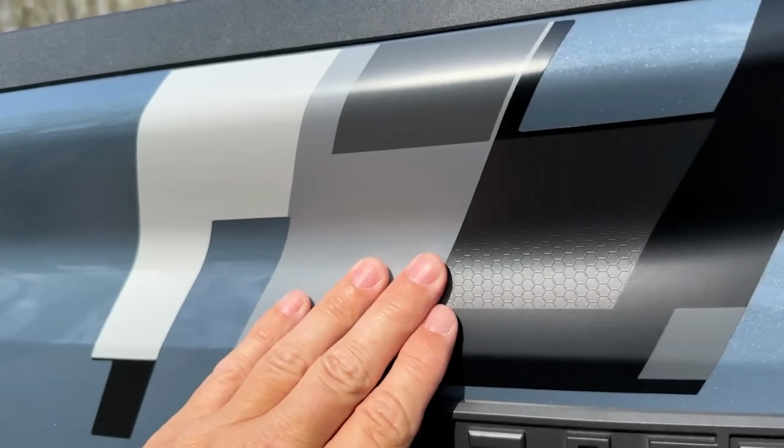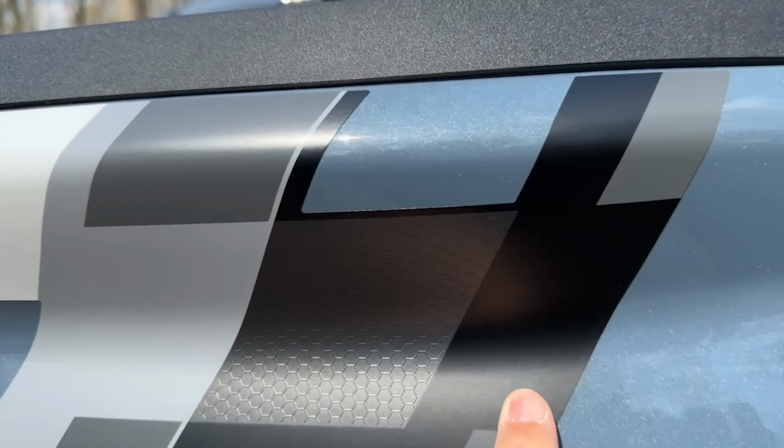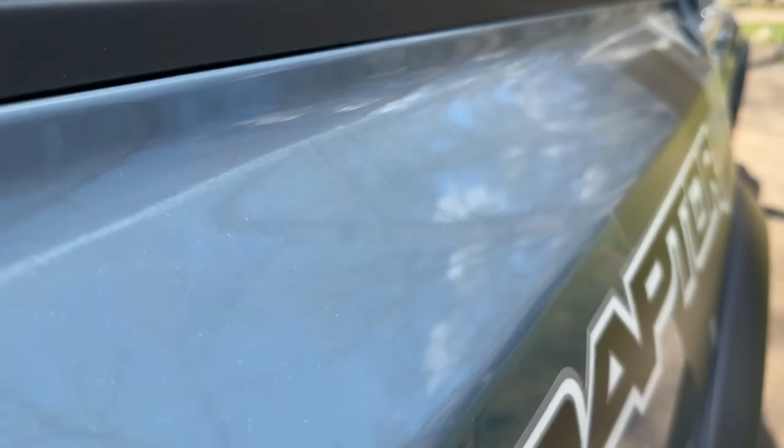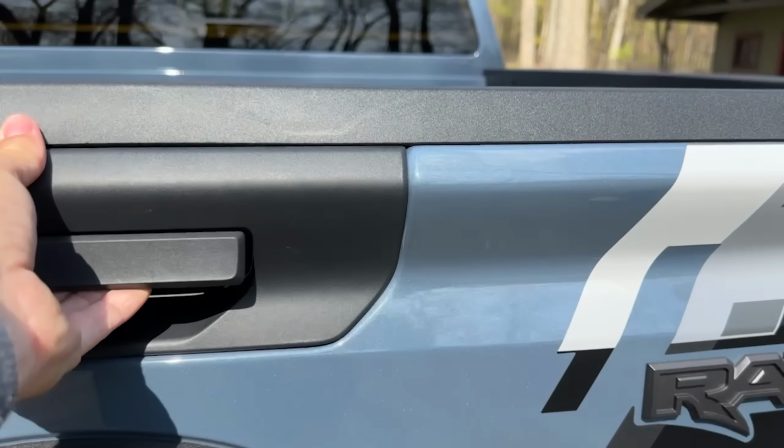But it carries on. The cool thing about this is it's raised. So this little imprint right there, that's all raised. I don't know if it reflects in the light or what it does, but it's like honeycomb. Yeah. That honeycomb shape is really cool. Now, look at this.